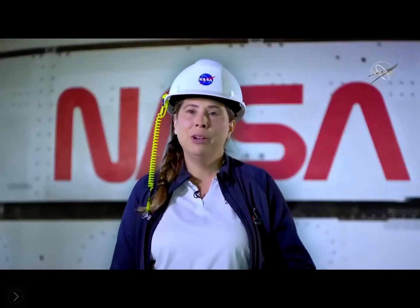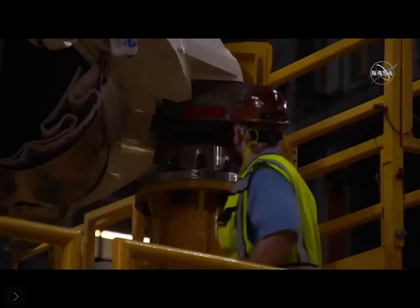You know, you come every day to the VAB and you see the rocket and you can't believe what we have accomplished. People throughout history have always explored, and you never know what you're going to learn. Exploration is not always about the destination, but it's the path that you travel, the things you learn along the way. And the things we're going to learn are going to be incredible. We can't even begin to understand what those are today.